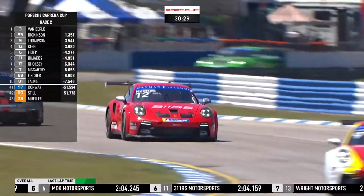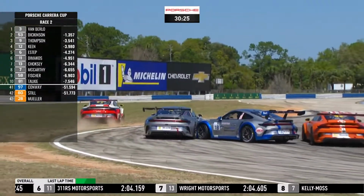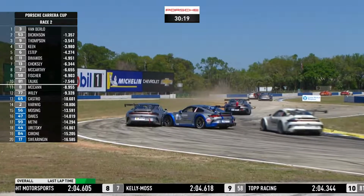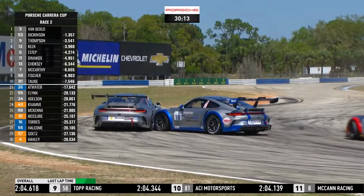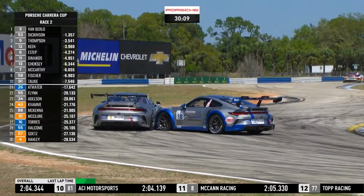And I'm just noticing the back of Lee Keane's number 12, 311 RS, the bright red car. Oh, big schmozzle down at turn 7, and Richard Edge is one of them. Yeah, the 18's in there. Yeah, that's Richard Edge. And is that one of the team cars in there? No. It's the number 4. It is the number 4.